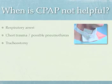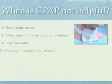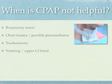Somebody with a tracheostomy. If you put them on a CPAP, remember as we talked earlier with the upper airway anatomy, that they're all connected, and if they have a pressure in the top of their airway, the hole in their throat is going to keep them from having a pressure throughout their entire airway. Somebody who is vomiting or has an upper GI bleed, CPAP is not helpful because it increases the risk of aspiration.